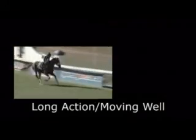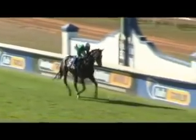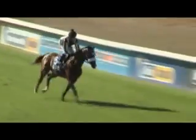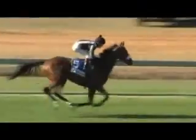The long, free-flowing action of a horse moving down to post. Have a look at this horse gliding down to post. Effortlessly, hardly any effort in the action, but he's covering a lot of ground. Always a good sign. Once again, in general, you can see this horse moving very relaxed to post. Not the longest action, but moving well. In the picture, another runner, everything where it should be, ears pricked forward and covering ground, floating down to post.